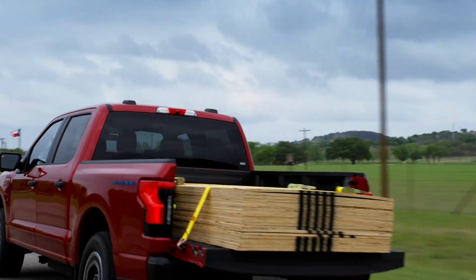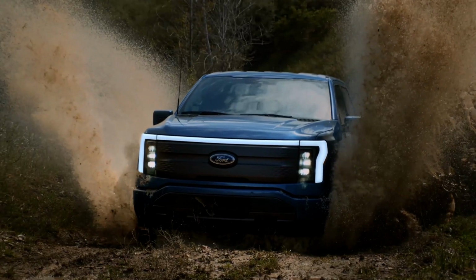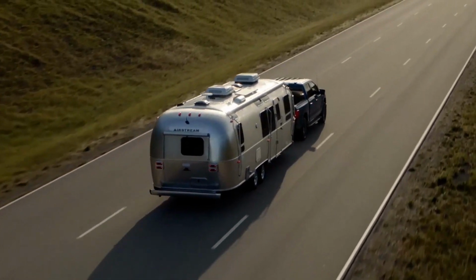That's right, if you have a significant payload, or if you're hauling a trailer, or if you're going off-roading, all of those activities may get your range cut in half. As a matter of fact, it probably will. And all of a sudden, now your range number has 1 in front of it. And that's not good.